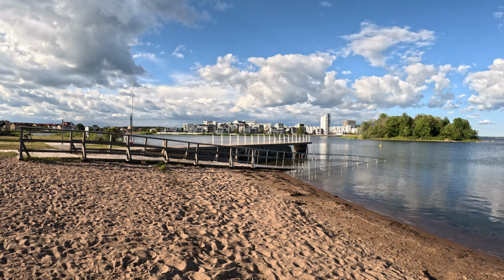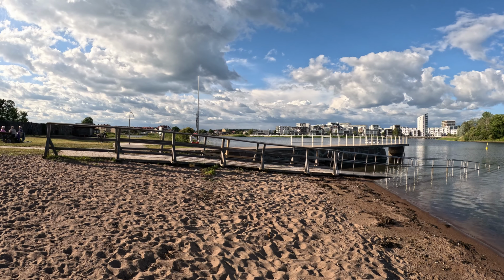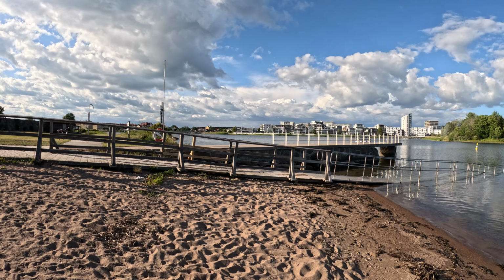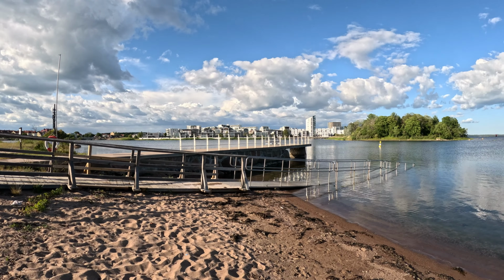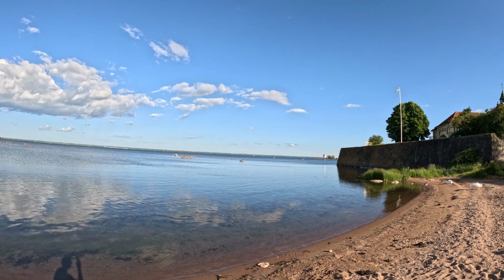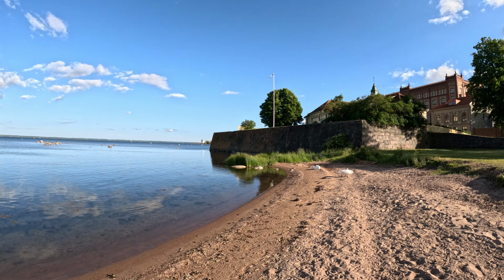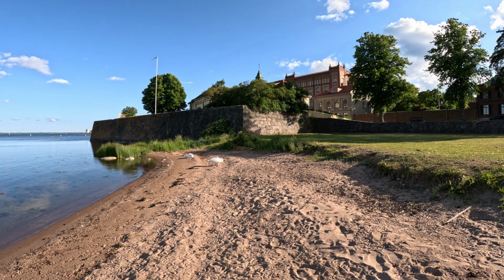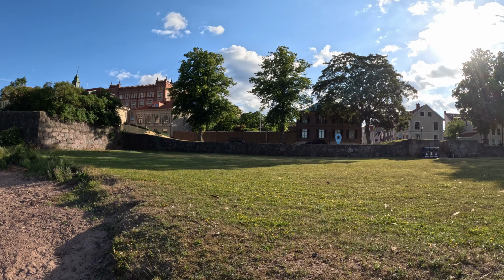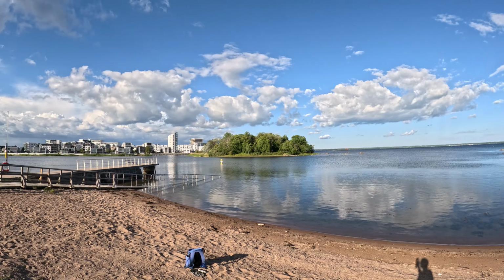And it is time for another beach adventure in Kalmar. This is Kattrumpan beach, which in literal translation means the kitten's ass. Indeed. Not sure why that is the name of the beach. I saw one sculpture of two cats here, and it is a small sandy beach with a large green area as well, and there is also a small jetty as well.